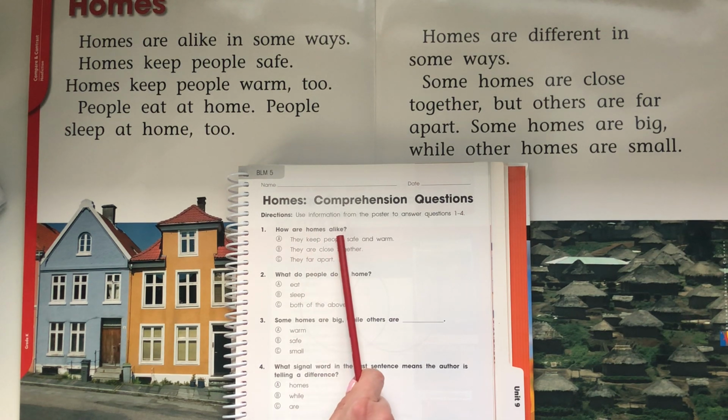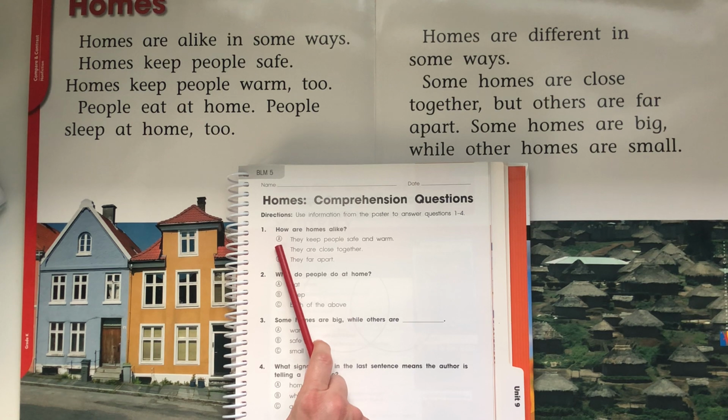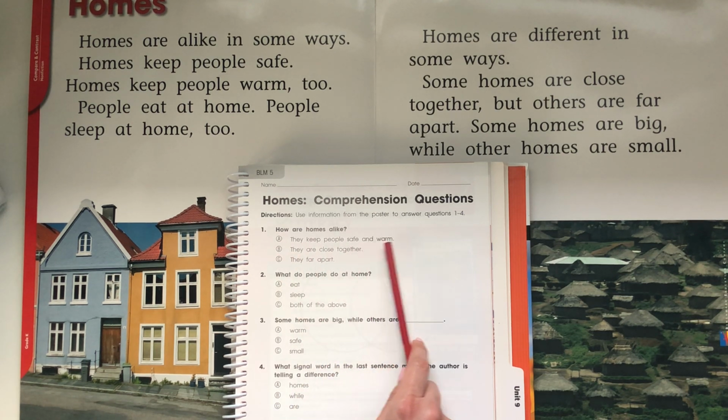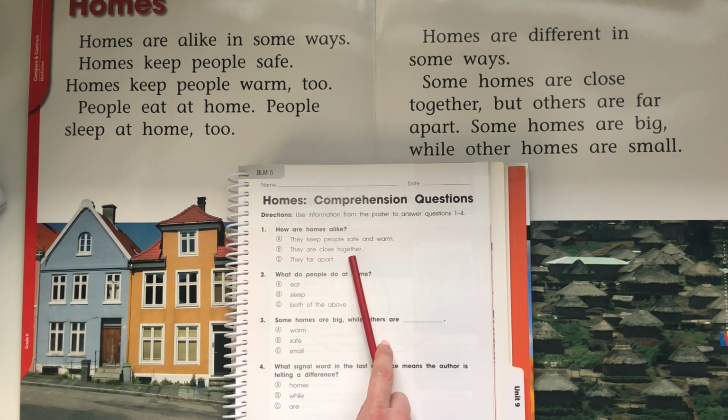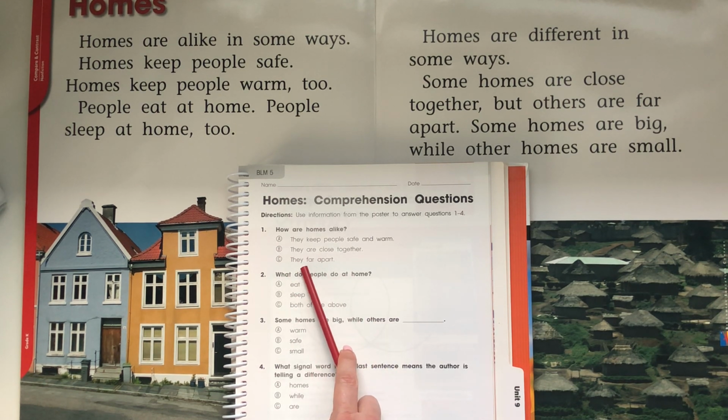How are homes alike? And here are our choices. A, they keep people safe and warm. B, they are close together. Or C, it should say they are far apart. How are homes alike?